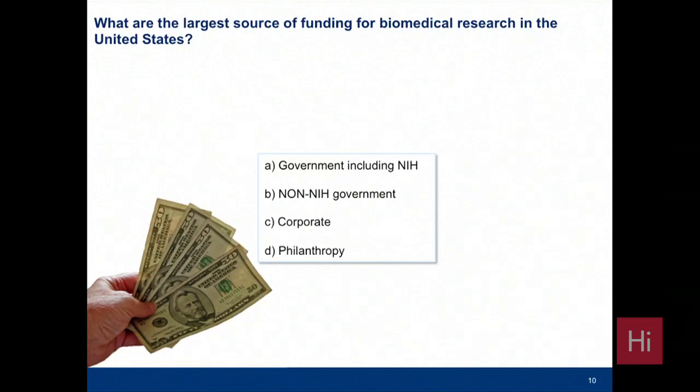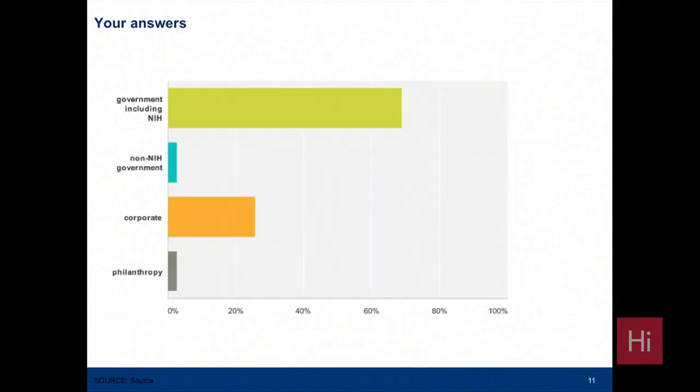So these are the questions that we asked you before. What are the largest sources of funding for biomedical research in the United States? And those are the choices that we gave you. Here are the answers that you gave. Does anybody want to change their answer? Put your hand up. So about 75% said government, including NIH. A small number said non-NIH government. About 25% said corporate. And a small number said philanthropy.